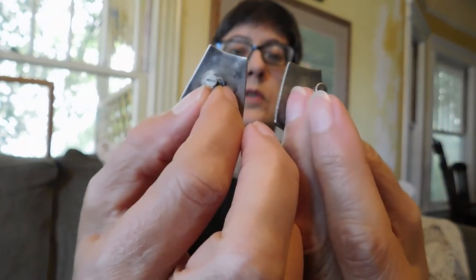These are old because they're screw back. They say sterling on them. And I paid $15 for those. And I'm thinking, you know, maybe $45 I can sell those for. This probably $35 maybe.